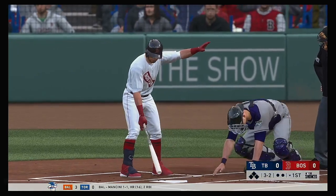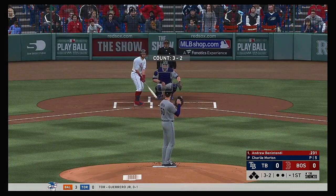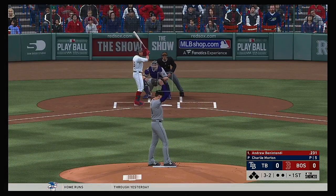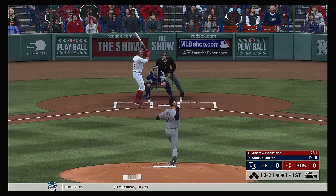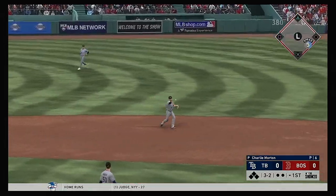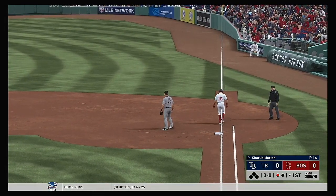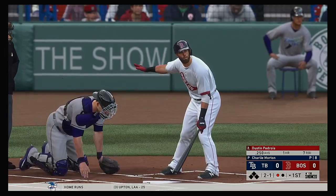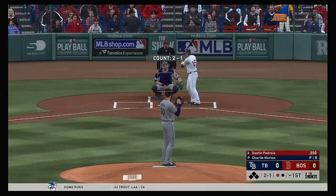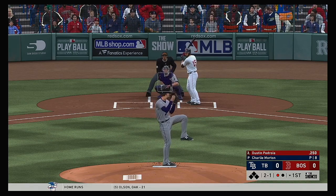Digging in, Andrew Benintendi. He'll lead things off here in the bottom half of the first. Sent on the ground out to second. Scooped up, and he will whip this one over to first in time for the out. Here's the second baseman now, Dustin Pedroia, hitting right at the 1-for-4 pace with a .250 batting average for the season.